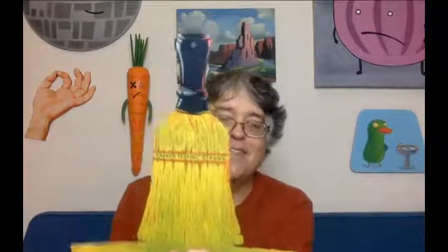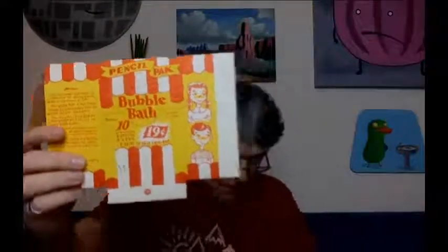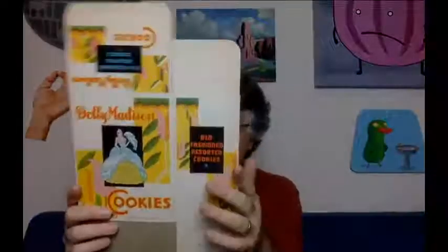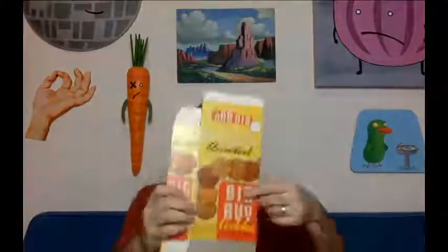This is the wrapper for a whisk broom. So they would print these up and then this would go around the whisk broom, so you could price it, and that would be in the store. It's like a little pencil pack bubble bath with some really hideous kids art. Oh, and this is Dolly Madison cookies. This is a box of Dolly Madison old-fashioned assorted cookies. So these would have been some really terrible baked cookies that no one would want to eat.